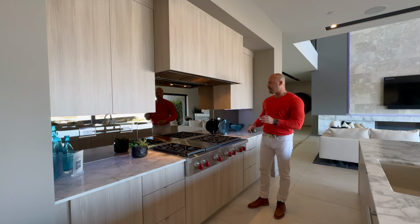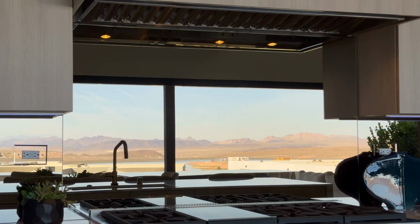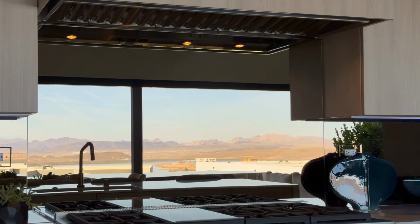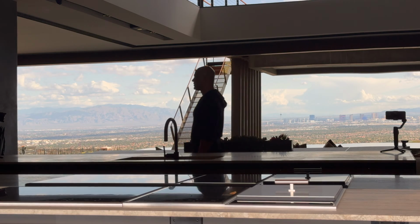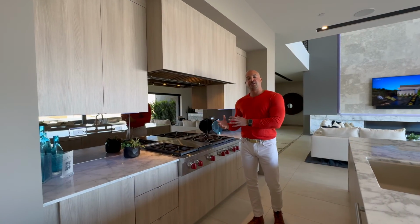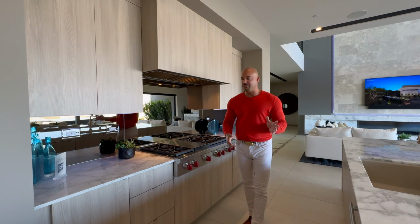And what makes it amazing is from this vantage point, when you're cooking, you have the complete reflection of the lake in the background. We saw this again in VM1. If you watch that video of the $25 million flagship, behind the grill top was the same exact smoked glass that reflected the entire strip. So again, what started at a $25 million home matriculates down into a $4 million home, Blue Heron way.